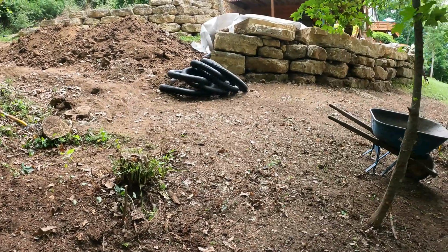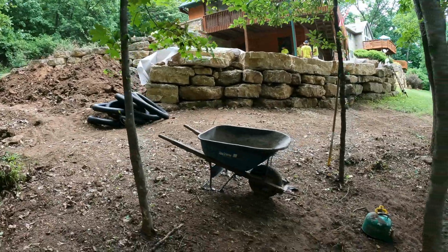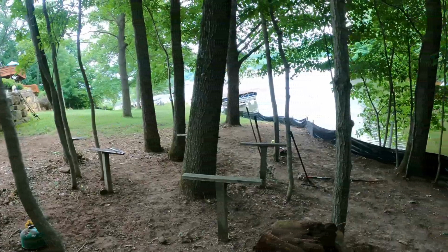Now here's a shot of the completed limestone boulder wall. We got a drain tile behind the wall. We extended that out, I would say 15, 20 feet. Now look at this. Look how clear this looks.